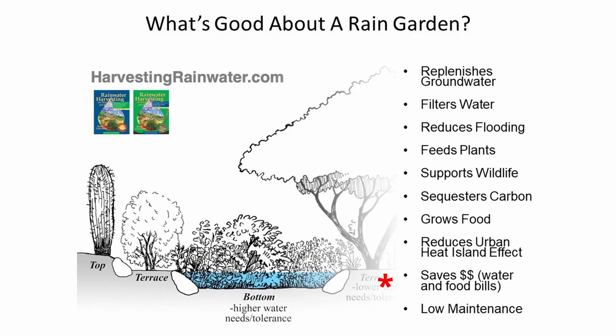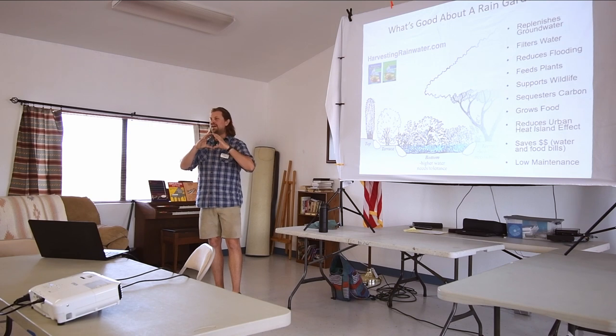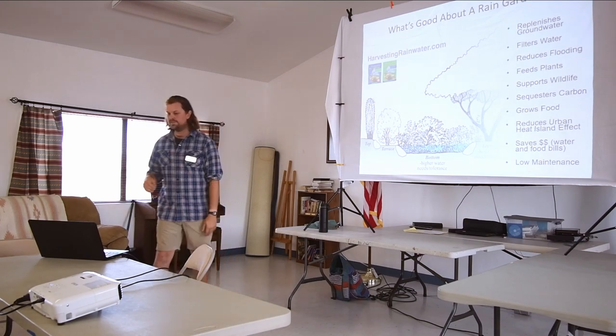You, of course, can save money on your water and food bills as well, and it's low maintenance. And then also on top of that, remember that graph where it was a little bit more than half of the water that's used in the typical American houses outdoors? You can then cut in half the amount of water that you use as well.